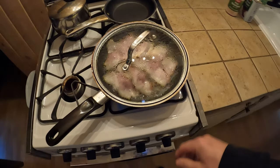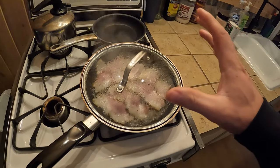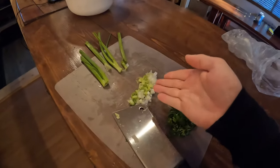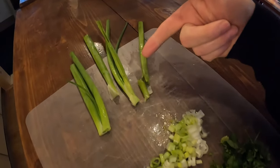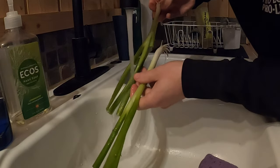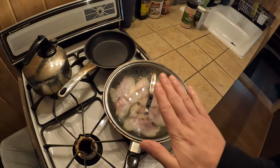Okay, those are about ready to flip now, so I like to turn this off, let it stop splashing everywhere, then take the lid off to minimize the mess. And then I'm gonna throw in the white end of the green onions. The green onions have this green end and then the white end. I cut that off and throw in the whites with the bacon to let those saute after the first side has cooked. It's really, really tasty to have those sauteed.